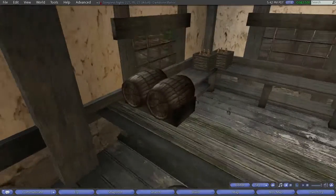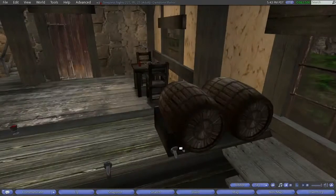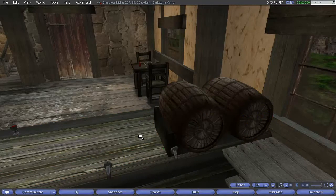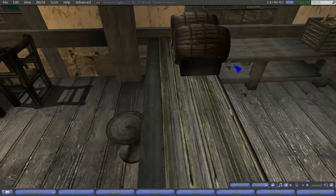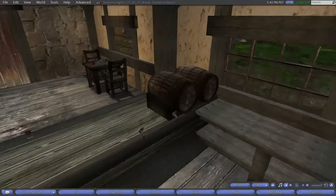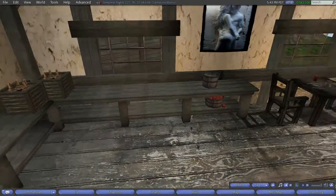You got your beer taps here. Looks like a keg is missing, or what happened is when they rezzed those, they probably didn't. Those are off center, so they slid the kegs over there and forgot that these weren't grouped, so the spigots got chopped off. But it's easy enough to fix.